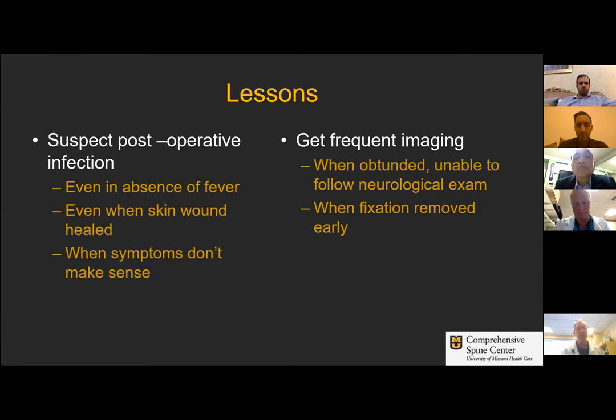And so I think in my mind, when fixation is removed early for infection, this is a signal to me that I need to get more frequent and be more aggressive with imaging, especially when I can't rely on exams of the patient. So that's what I have to share with the group today.